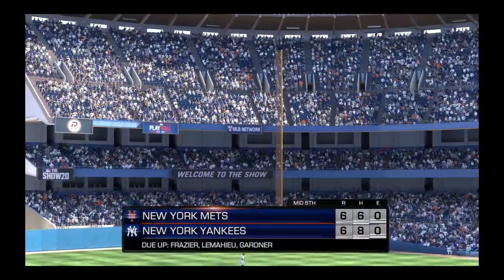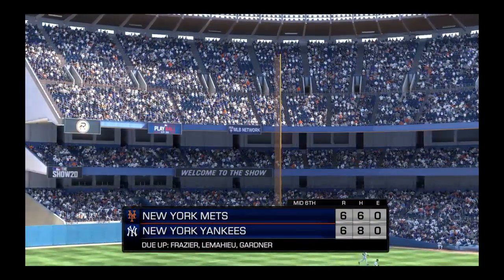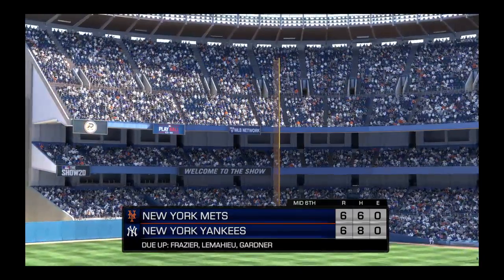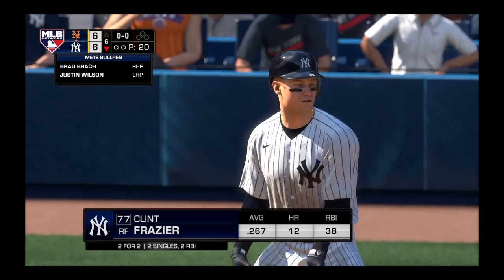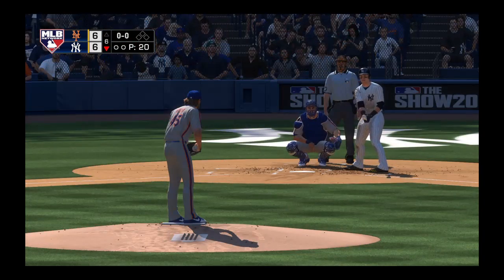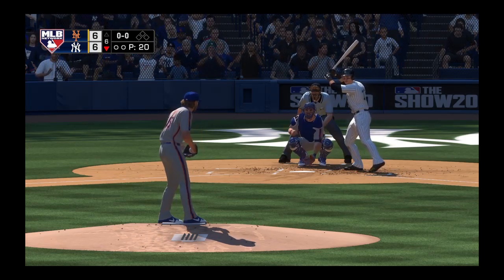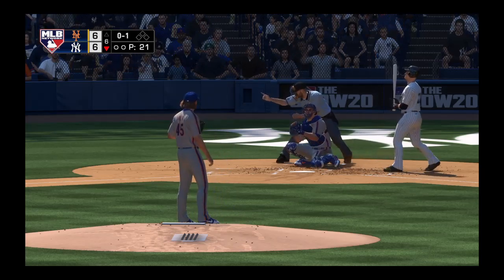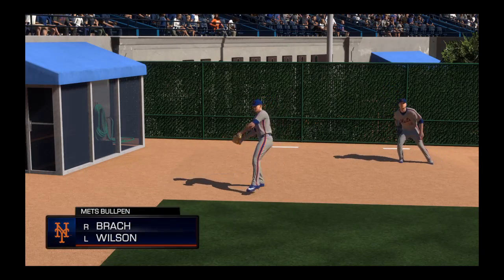So nothing doing here after the 6-run outburst the inning before. 9-1-2 scheduled to hit in the home half of the 6th, and we are all even at 6 apiece. Now at the plate, Clint Frazier. He's set to start it out for the Yanks here in the 6th. The right fielder, Clint Frazier. Here comes the first pitch. Cut fastball taken for strike 1. And it looks now like a right-hander's begun to get loose in the Mets bullpen.